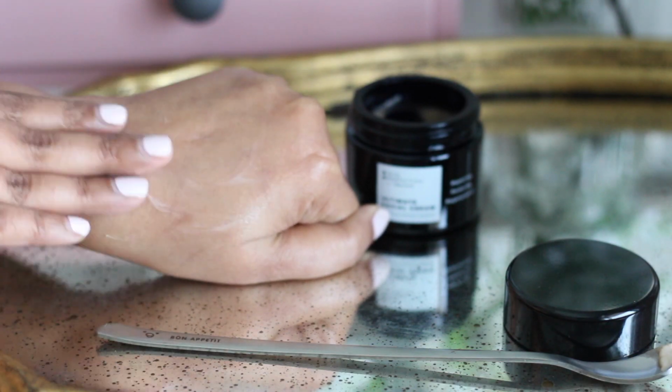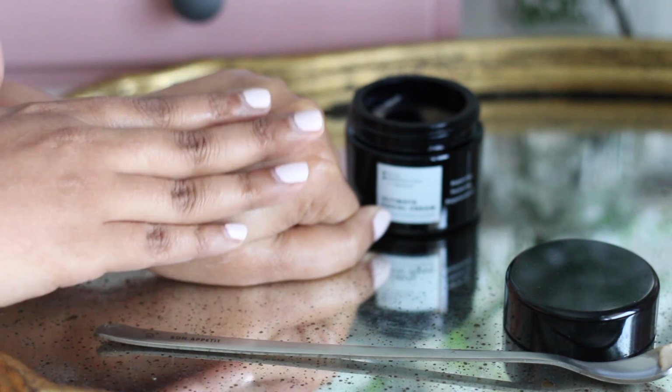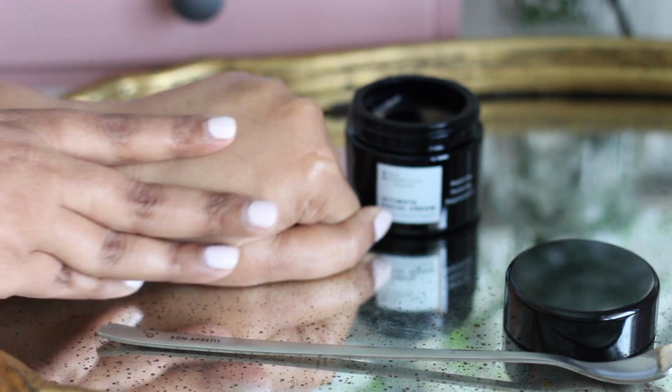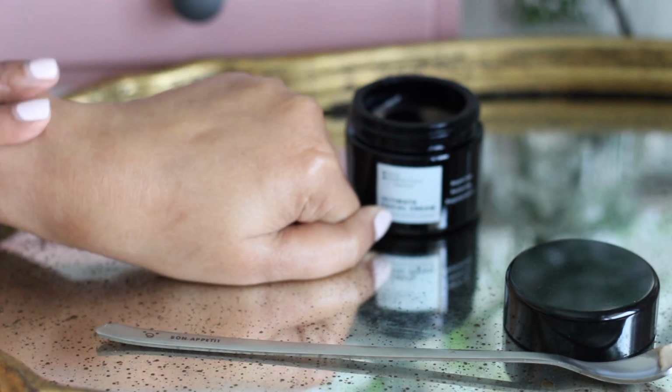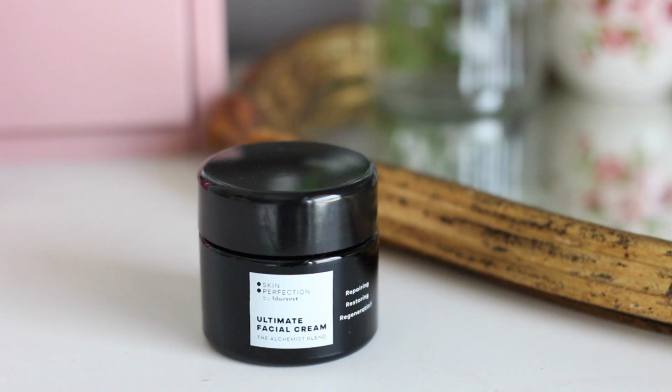If you are on the lookout for a really good moisturizer that has niacinamide, hyaluronic acid, and some amazing anti-aging skin benefits, I suggest you give this one a try. The only thing I wish this moisturizer could do much better with is probably coming in a pump instead of a glass jar so that I don't have to stick my fingers into it.